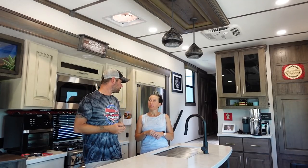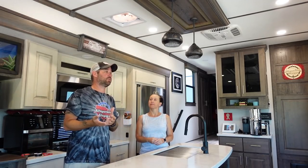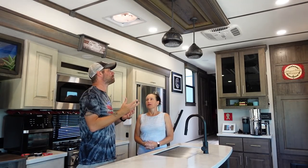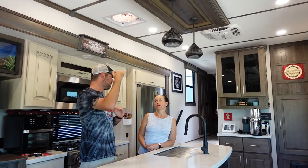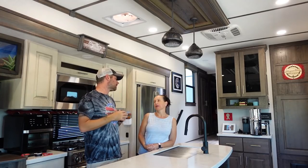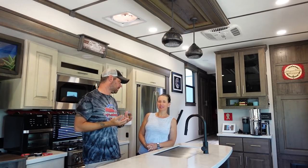So we've seen on the Alliance Facebook group where people have changed these out. It seems pretty easy to do, but almost everybody is still going with the rod pendant. So we decided to go a little bit differently. I'm going to try something new.